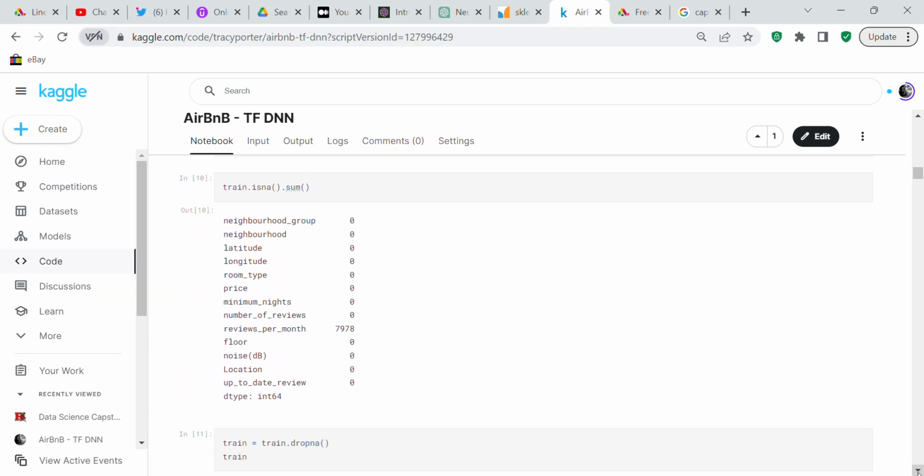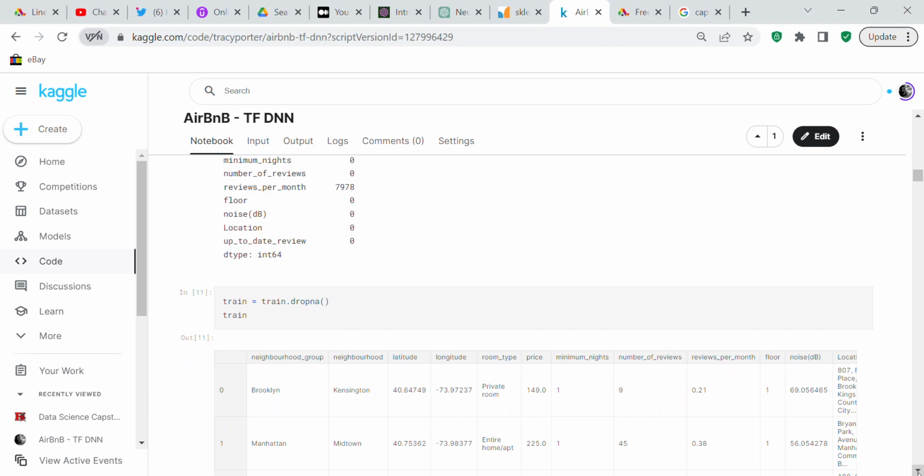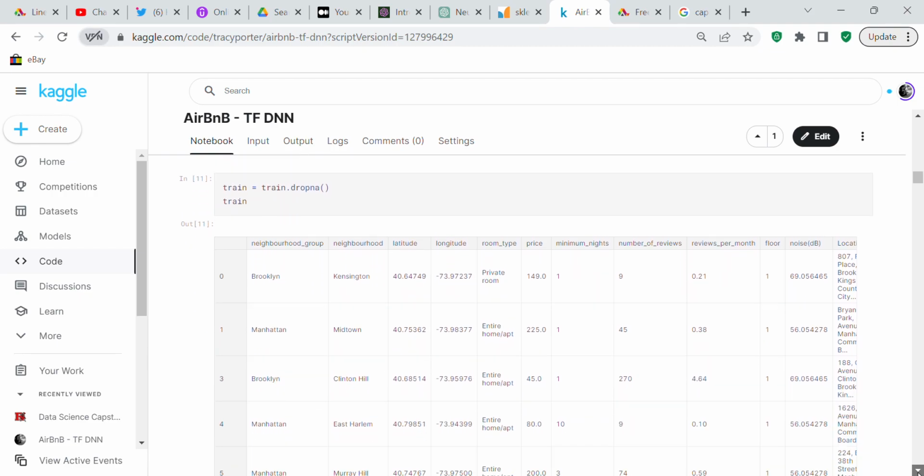Now we're going to check for null values, and we've got null values in reviews per month. So we're going to drop all of the null values, because if the data frame has null values in it, it's going to be difficult to make predictions on it. You could impute it with mean, median, or mode, or anything else, but I just decided to drop it. So we're going to drop everything with a null value.